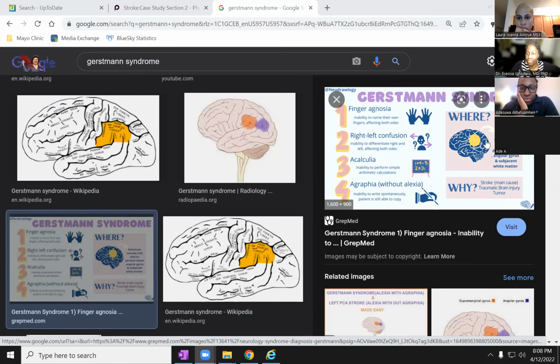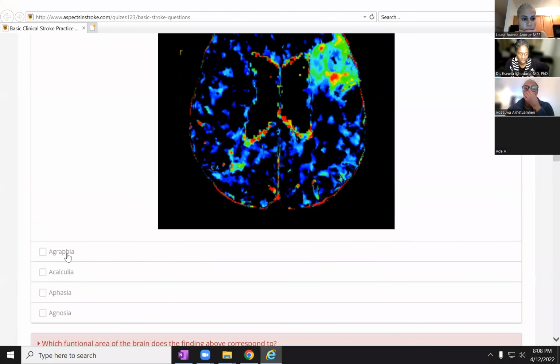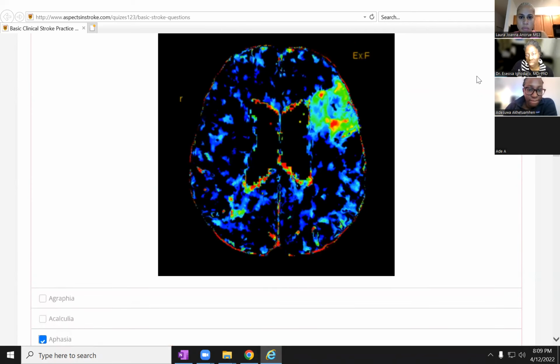Okay. So that's where they're getting that. So if we go back here, this area is too superior to be the parietal. So it's not going to be agraphia, because that would be Gerstmann. It's not going to be acalculia, because that would be Gerstmann. It's not going to be agnosia, because that's also Gerstmann. So then it's aphasia, and that makes sense because that's like Broca's area. It's more like frontal. Does that make sense? That's my guess.